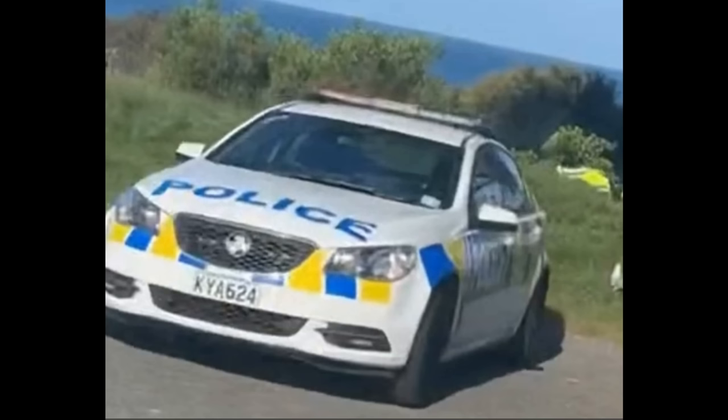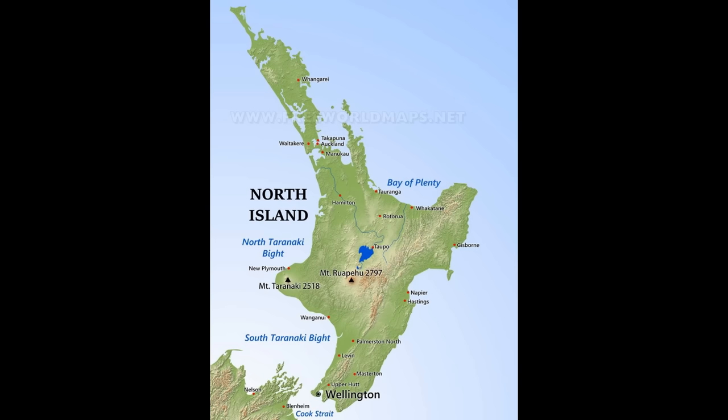Yeah, that's our car there. Sometime later, this car was reassigned back to Wellington to swell the ranks for something else that was going on in the country at the time.